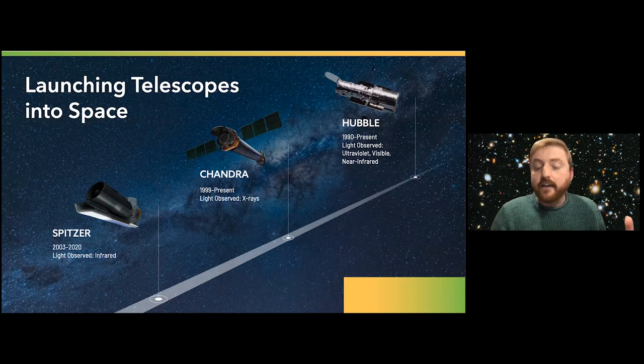The Chandra Observatory, which is the middle one there, launched in 1999 and still operates today, and it studied X-ray light. And my personal favorite, the Hubble Space Telescope, launched in 1990 and is still operating today, and that studies ultraviolet, visible, and near-infrared light. And so what have these observatories shown us?